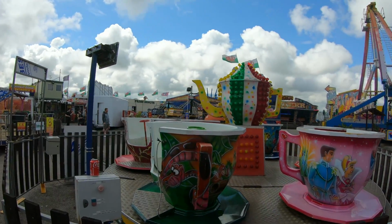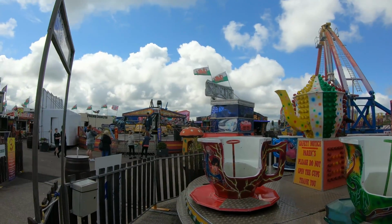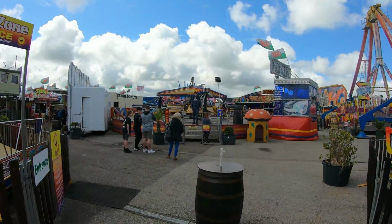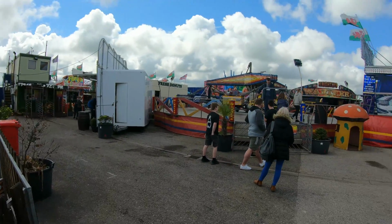But that's all the big rides we're going to do done. Funnily enough, Oblivion's just shut. They're just climbing it at the moment. I think they're oiling it. So it's a good job we got on that when we got on it. And of course, Sizzler, Waltzer, Extreme. And yeah, the little rides.